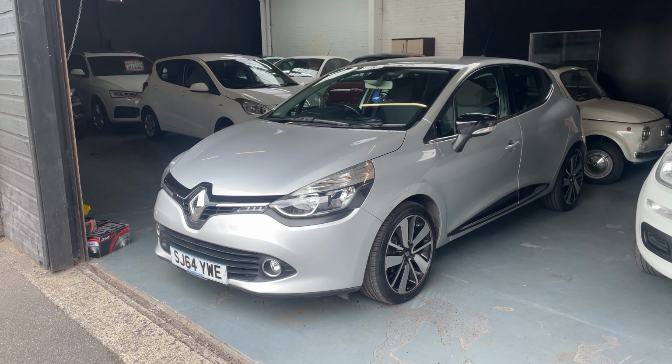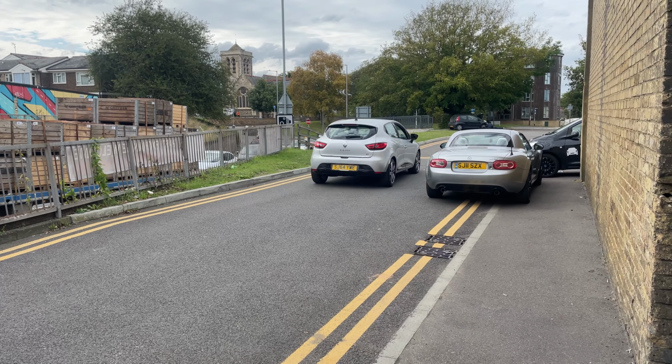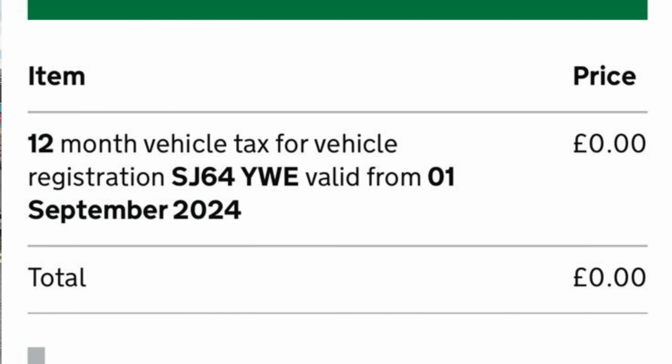Let's get home for me Sunday roast. Another happy customer. He was over the moon with that little Clio, and more so because we put a year's tax on it for him for free.